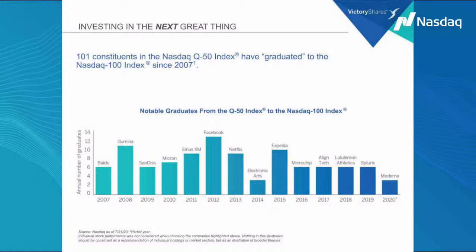The first listed on the slide here is Moderna, which is a very well-known biotech company today for its potential to deliver a vaccine for COVID-19. But the company had been in the Q50 index long before anybody really heard of COVID, and only recently, just in the last couple of weeks, went on to graduate to the Nasdaq 100.